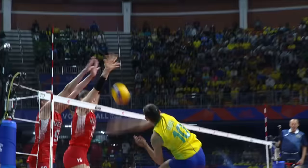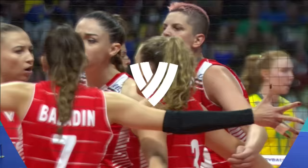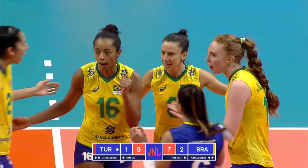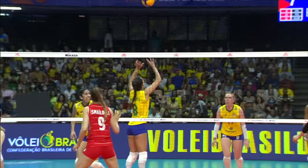Tries to come on the inside. Good block. Very good block, Matt, from Turkey. The biggest gap anyone's enjoyed in this set. 2 points in favour of Turkey. There's the hit and the swing. Kissy. So we're back to 9-8 now.